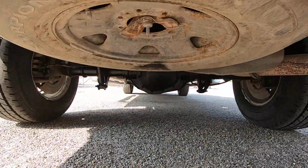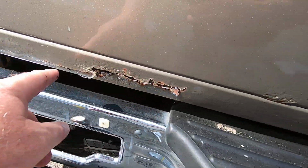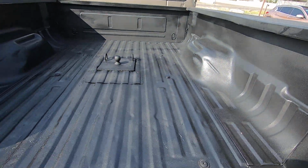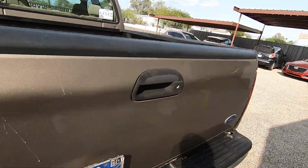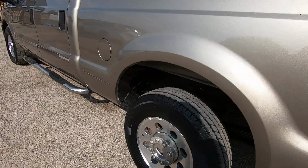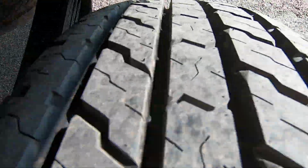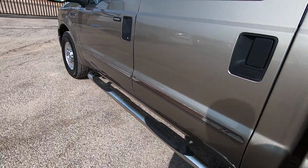If you cared about cosmetics, it's not an ugly truck, but it's a work truck. It's got this going on right here. If you care about cosmetics, you'd have to spend some money here to paint it and take some dings out. I don't think it'd be worth it. If you need a work truck, this is a great work truck. Really good.